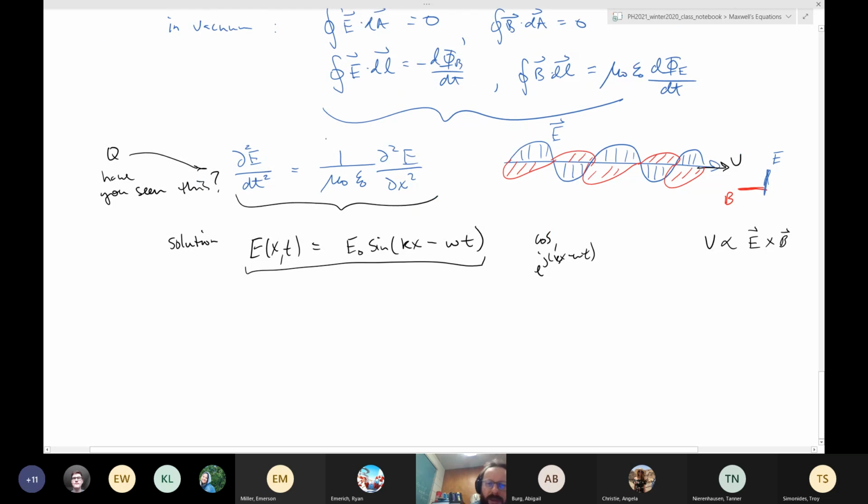So one thing that's really cool about this is that in this equation, this factor here is equal to v squared. So in other words, if you have any wave equation, this is the general form, where this is a function of x and t. So this part in front is equal to v squared. So what that means is 1 over mu naught epsilon naught equals v squared.